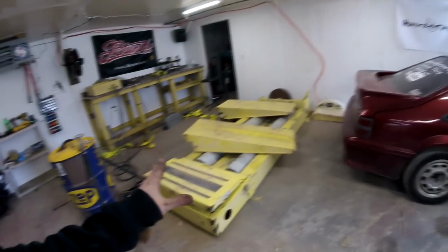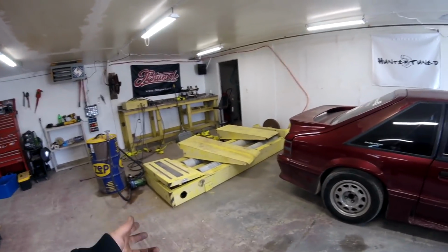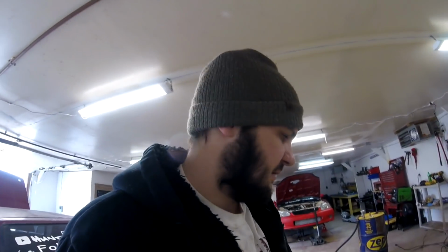If this thing is in the floor, it will be completely seamless, and we can just drive over it to pull a car into the shop or what have you. I think that would be my best bet, but I have no idea where to even start with putting the dyno into the ground. I know obviously I got to cut a hole with a concrete saw. That's the first thing we got to do.